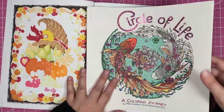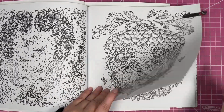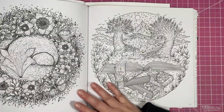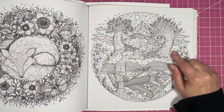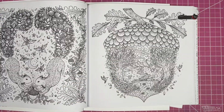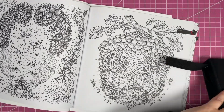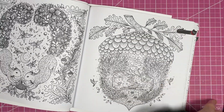And then in Circle of Life, I had this one that I thought about working on. I know a lot of people have done that already. I like that one as well. I'm not really sure. This has been my issue all week. Like, I've finished a couple pages, but for some reason, nothing is wanting to be colored by me today or this week. So I will have to figure something out, but I don't know what.